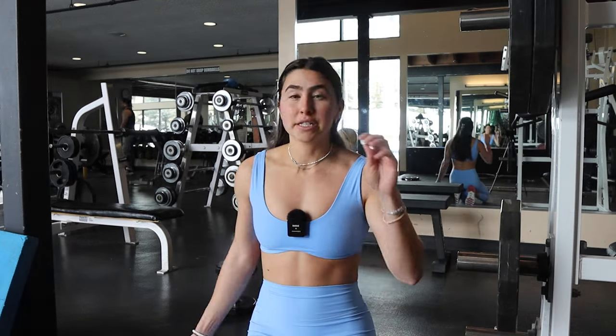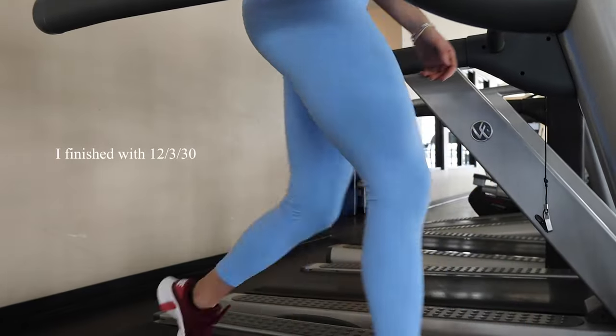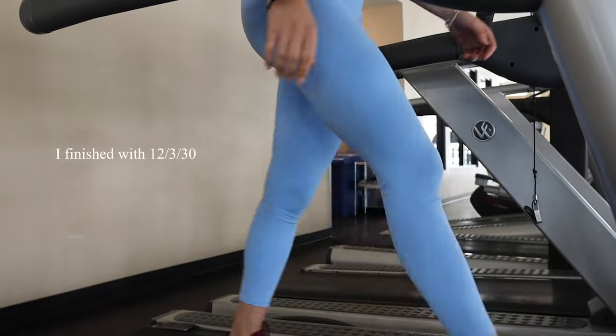So I really just do these for usually as many reps as possible, but today it's been coming out to be around 20 reps. Coming, coming, coming, keep it coming.